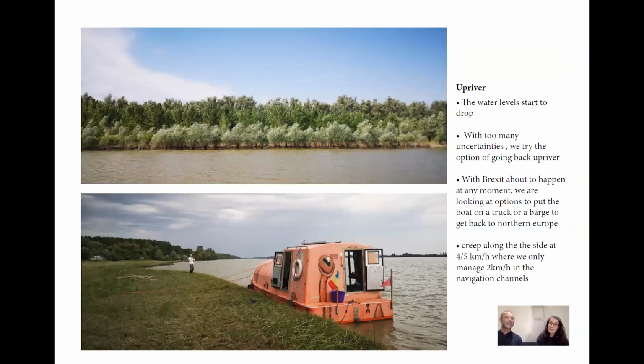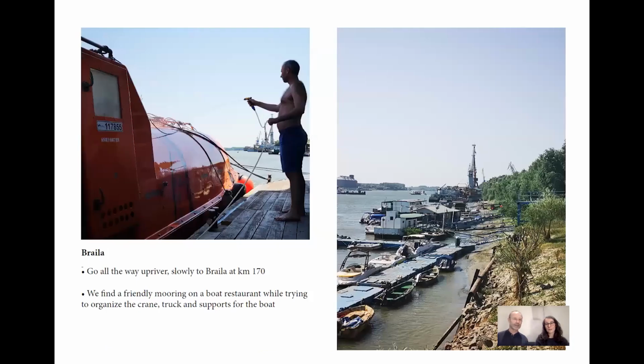So we escape out of the delta and try to head up river when the water levels start to drop. This is the time of Brexit, the first time, so there's a threat of it happening any moment. We can't be caught outside the European Union because we might not be able to get back in, as we might not have the right paperwork. So we were kind of stuck. We decided to look for a barge or to go back up river, and we managed to go up river 107 kilometers, which is a lot.